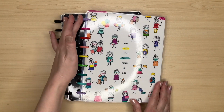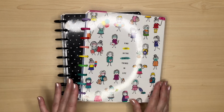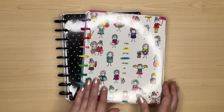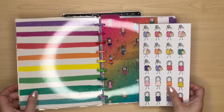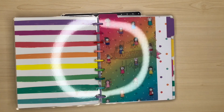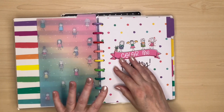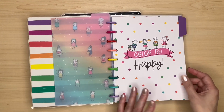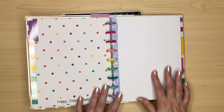I love the mini rainbow discs. I haven't got any mini rainbow discs, so that's always a bonus if you can get discs that you like. And inside it's a happy notes. Did I need any more happy notes? No, I didn't. But I was after more dot grid paper, so I talked myself into buying this because apart from the fact it was the Stick Babes and just everything about it made me feel happy, I thought I could make use of the dot grid paper.